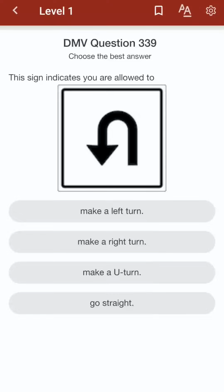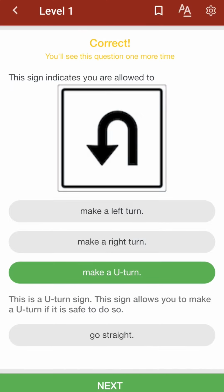Question 339. This sign indicates you are allowed to. Answers. A. Make a left turn. B. Make a right turn. C. Make a U-turn. D. Go straight. The correct answer is C. Explanation. This is a U-turn sign. This sign allows you to make a U-turn if it is safe to do so.